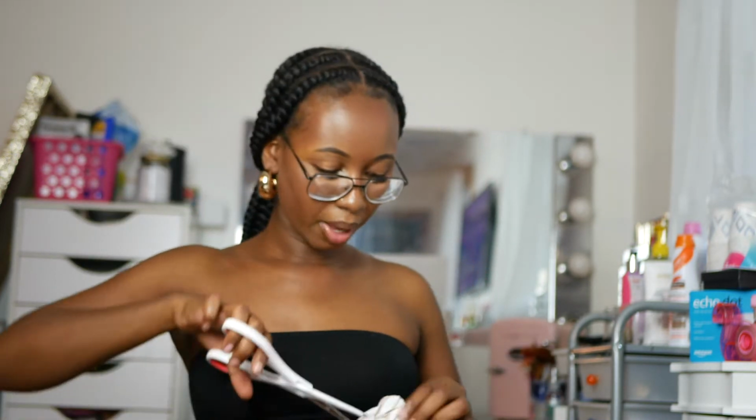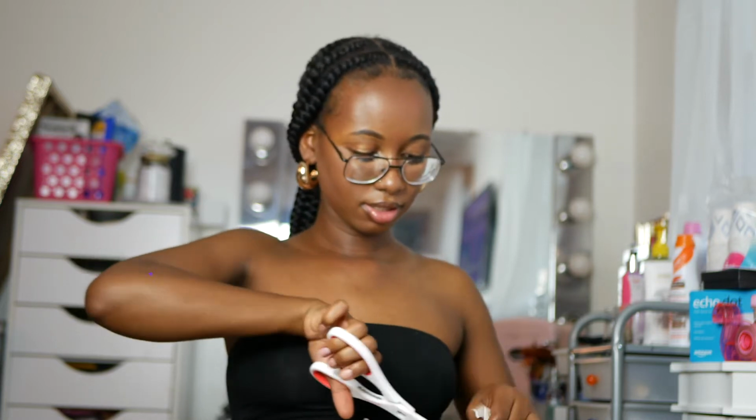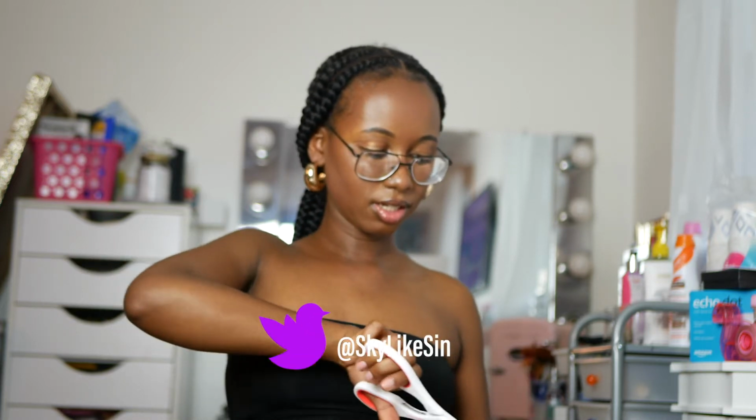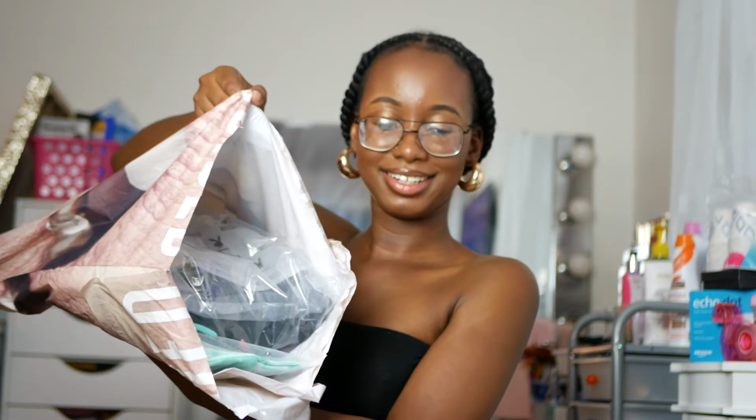Okay, so here we are. Here's the package. Here's my scissors. We're just gonna cut this right open. This is crazy how cute everything already feels like it's gonna be. I know, I'm weird. So the package is open. Yes, my package is here.